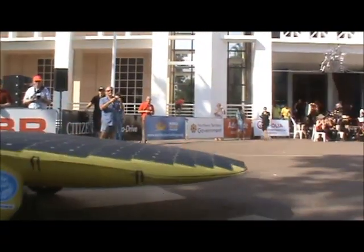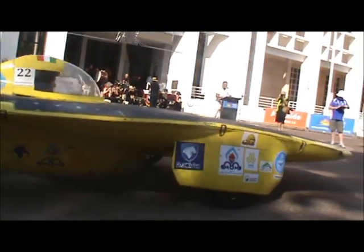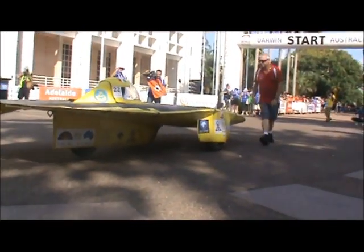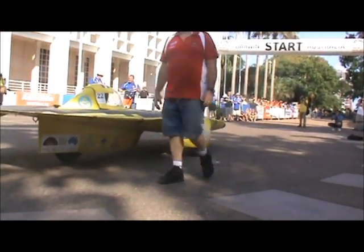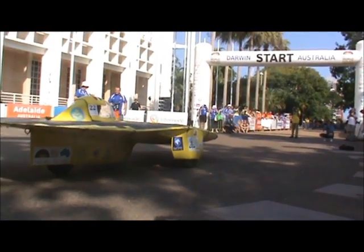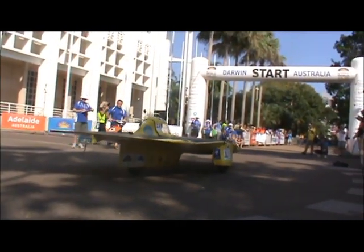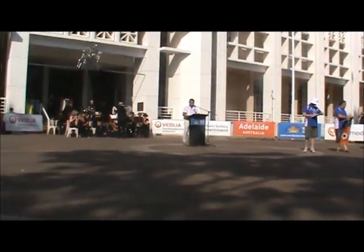And here we have the University of Tehran, the Persian Gazelle, a delightful team run by Dr. Abrinia, who's here. He's tried to be in this event 3-4 times before, and this time we've actually got the car and we've got the team all the way from Iran, and we wish them well.